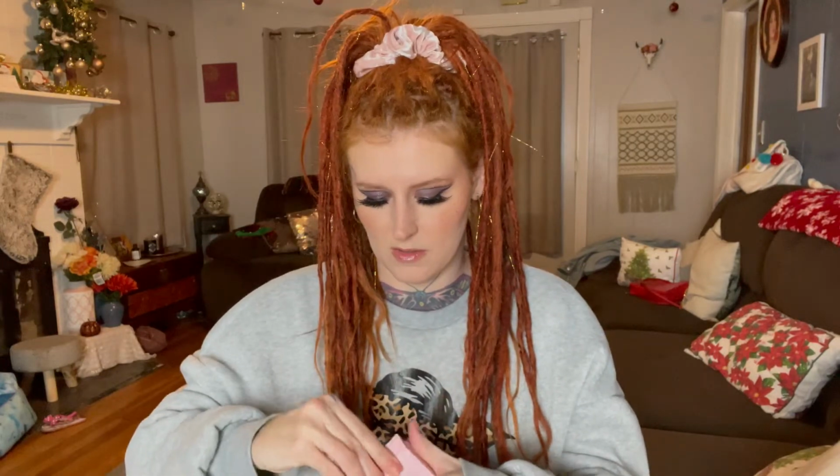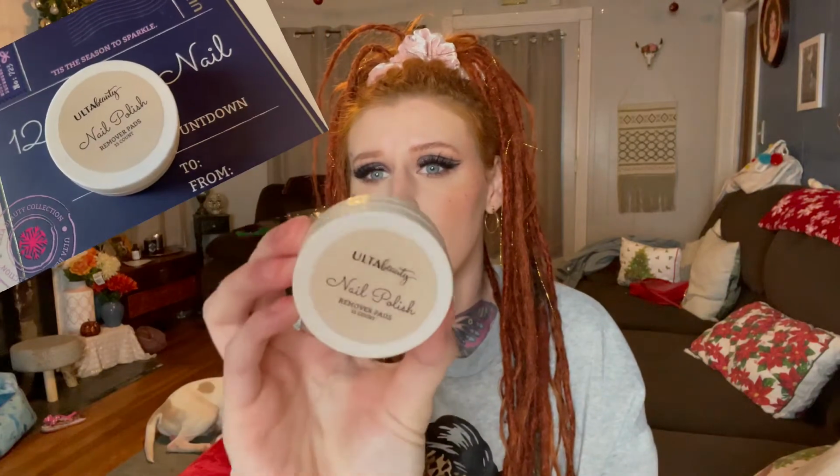So number two. So it is a nail polish remover pads. So that's neat. It says there's 15. So they are already pre-soaked with the nail polish remover, so that's pretty neat. Super exciting, convenient if you're on the go and you need to like fix a nail really quick. Number three.